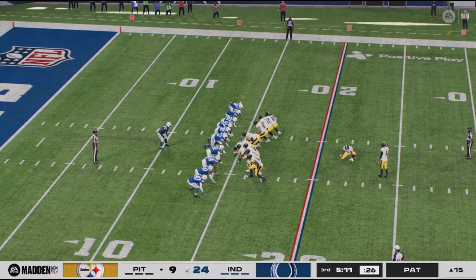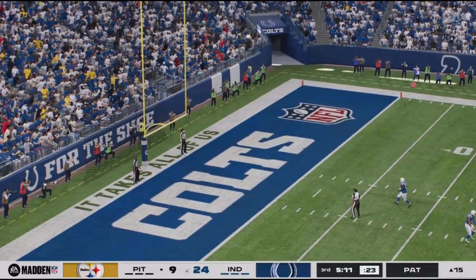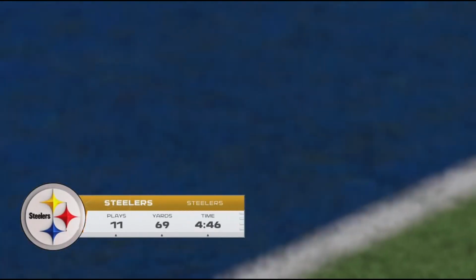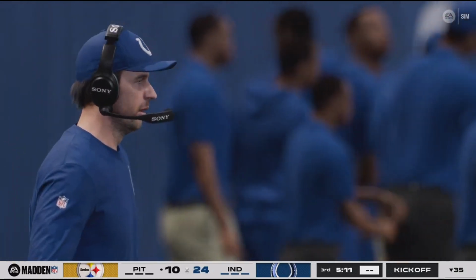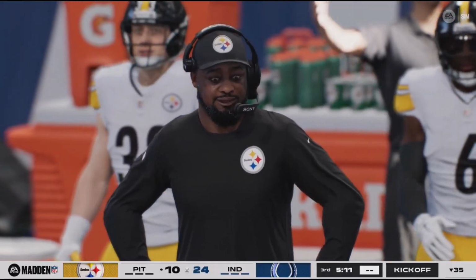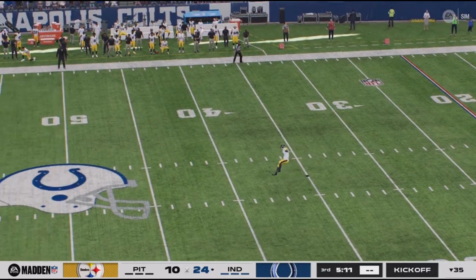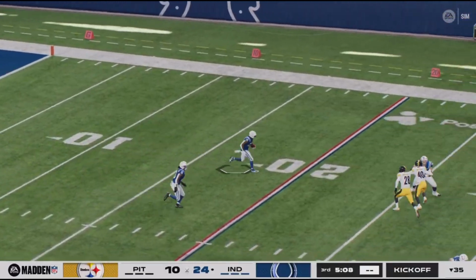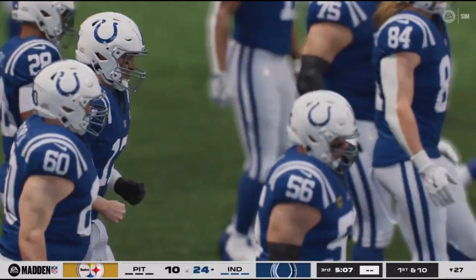Chris Boswell now for the extra point. And this is up and good. That'll make it a score now of 24-10. A pretty long drive that time. 11 plays all told, and a 9-yard run on the end of it. Boswell now to kick it away after the touchdown. And a decent return out to the 27-yard line.